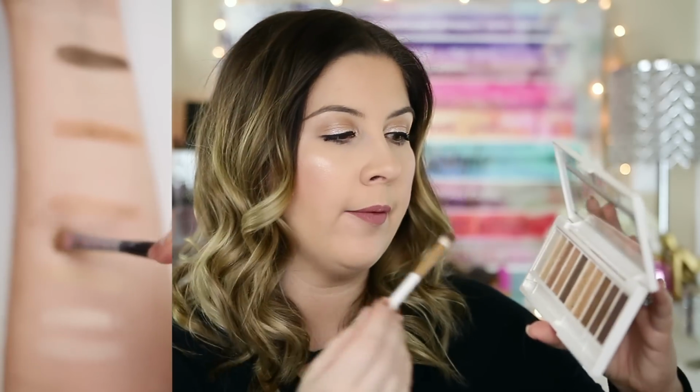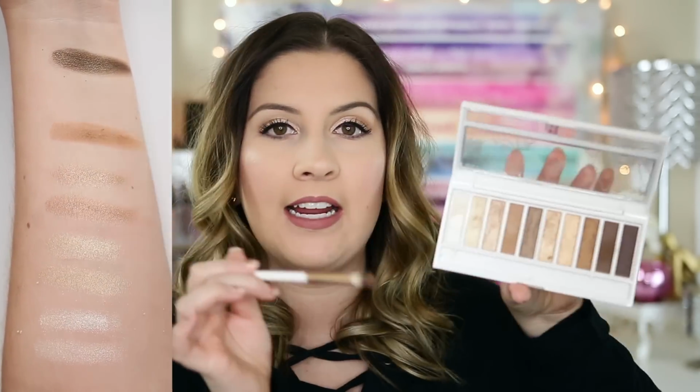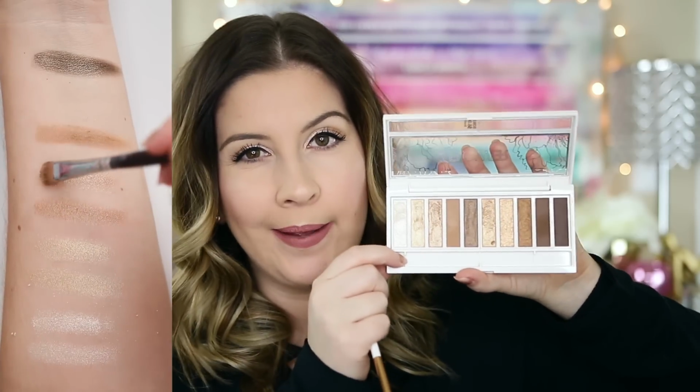And this retails for $14.98, and you get a total of 10 shades in this palette. But it says you do get a $6 value brush in here. Now, I actually really like this brush. It's just a fluffy brush to fluff in some of these darker shades in the crease, and I really like it because it's fluffy. It's got a nice texture to it, so it picks up product really easily, and it's really tiny. Because if you guys can see, these are tiny little pans in this palette.